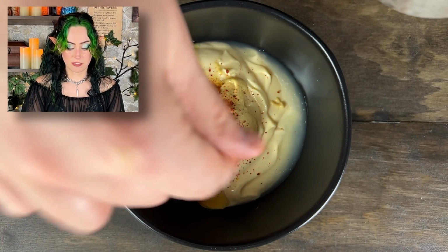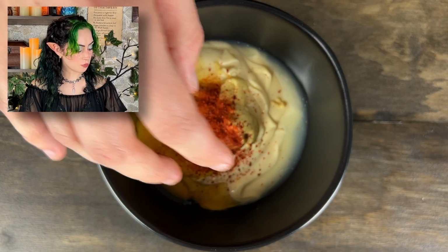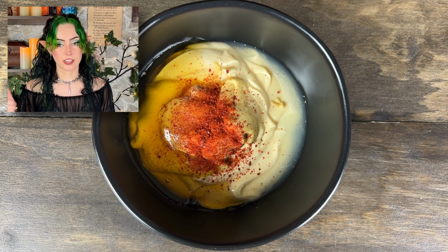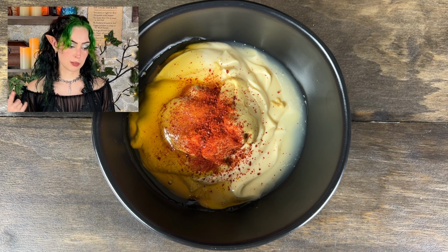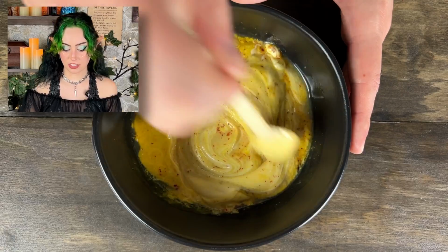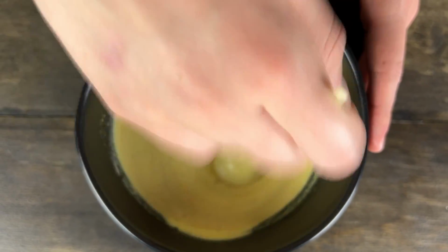I love these so much. They're like really flavorful and not super spicy, so I like to use them in things that normally would call for like cayenne pepper or sometimes even black pepper. And now I have all my ingredients added. I'm going to take my bone spoon and mix it all together. And then I'll give it a little taste and see if I need to add anything.